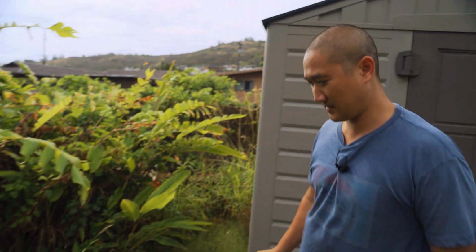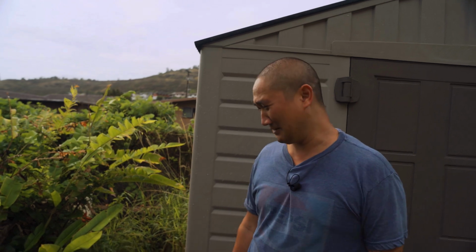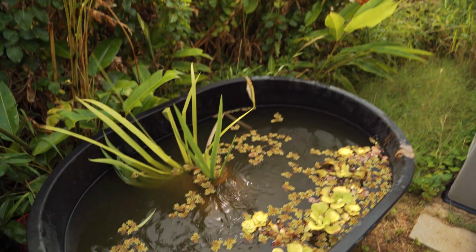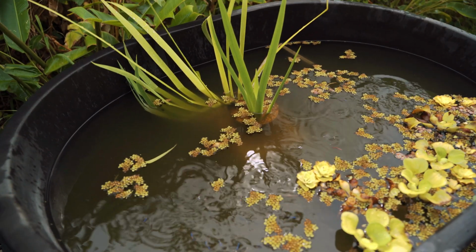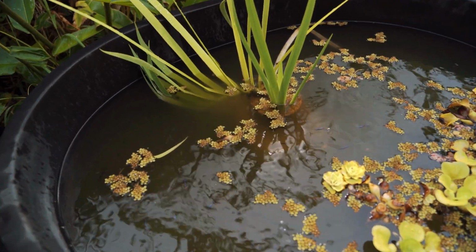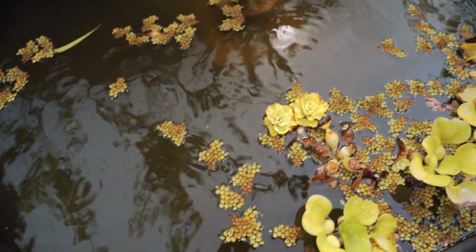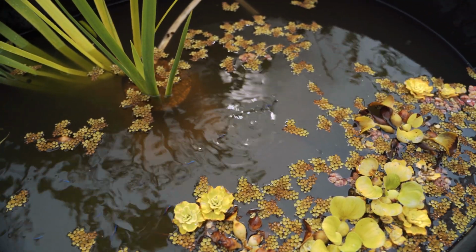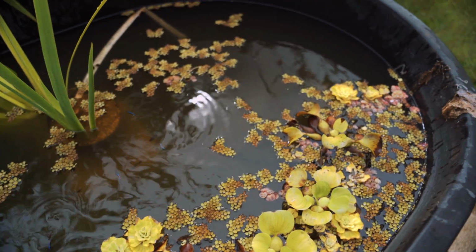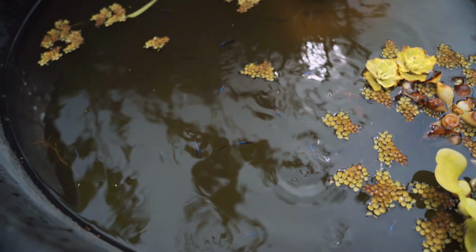All right, we're out here with the ponds. And how many ponds do you have? Oh, I don't know. Maybe 10, 11, something like that. All right, let's talk about this one. This is my guppy culls. Anything that doesn't look right, I throw in here. But you get some pretty interesting things happening in here. I think it's 120 gallon. There's some dwarf water lettuce, salvinia, some red root floaters and water hyacinth.